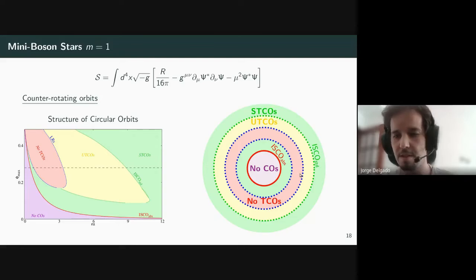Here you can see that the region between both light rings is a region without any timelike circular orbits, as I mentioned in our result before. Here you can see exactly that. And you can also see that above the unstable light ring we have an unstable region, and below the stable light ring we have a stable region. If you go closer to the center of the star, again, we reach the absolute ISCO and the region without any circular orbits.